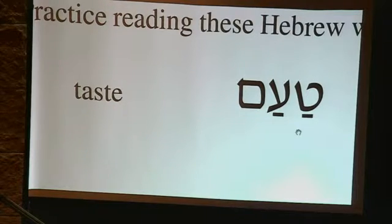Yeah, that's good. In Italian, you do this. Ta'am tov. In French, you do this. In English, you do. American. So you'd say that's good tasting stuff.